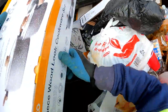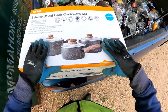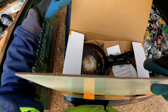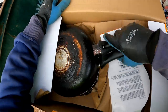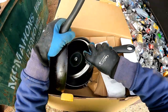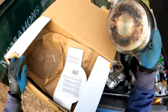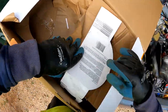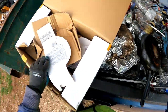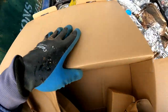What have we got in that? Okay. What have we got here? Oh, old saucepans. Yeah, okay. We'll just take the saucepans and leave the box. That might be stainless. Oh, there's a lid. Okay. Sit all the cardboard on the ground.